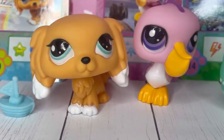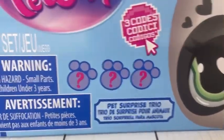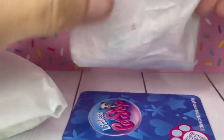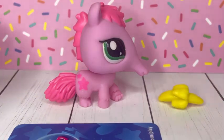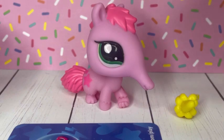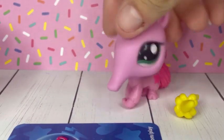That's really funny. For this next one, I don't want to look at the code. I want to be surprised. Let's open it up. Okay. Here's one. And here's the other one. Let's go ahead and open up this one. Wait a sec. Oh my. We got the anteater. I really, really wanted this one.